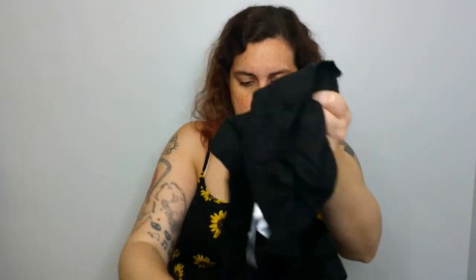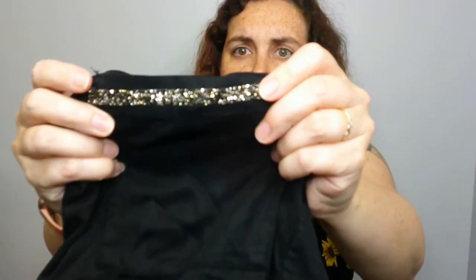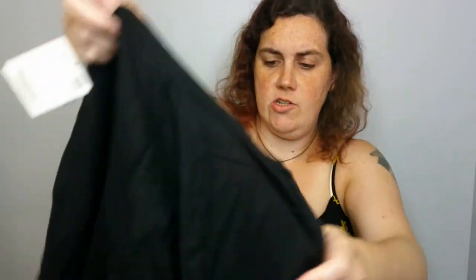Another new with tags item. Oh, it's Zara. I don't know. This is a newer Tencel, size small, new with tags. Zara, like a tunic or a mini dress. It's got these little beaded pockets. Just black, long sleeves. Zara does well for me. I love Zara.